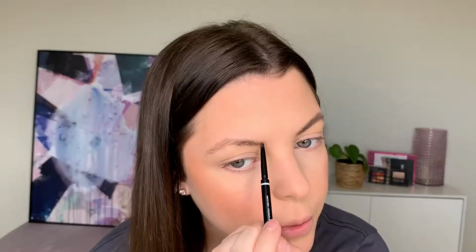As always, I'm going to use the NYX Micro Brow Pencil. This time I got it in the shade Taupe. Just wanting to do a very light, fluffy, natural brow.